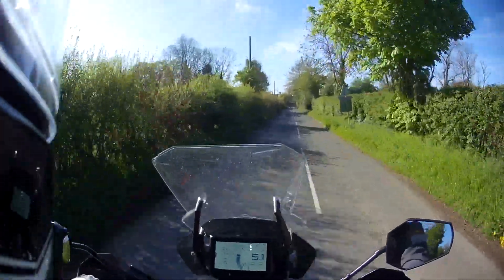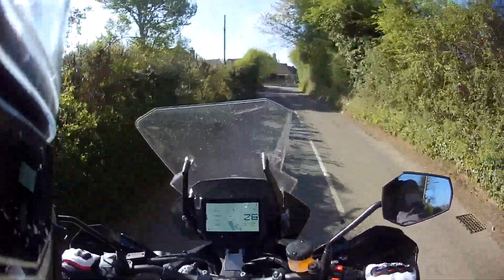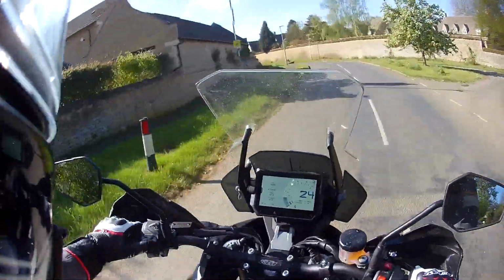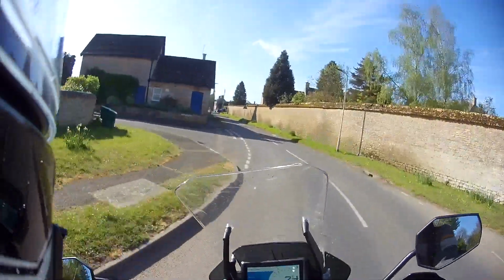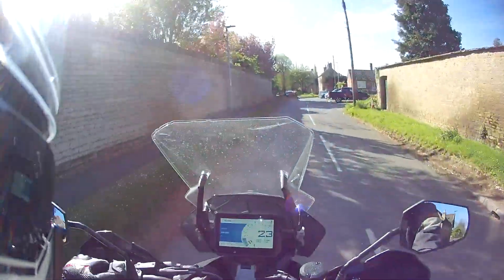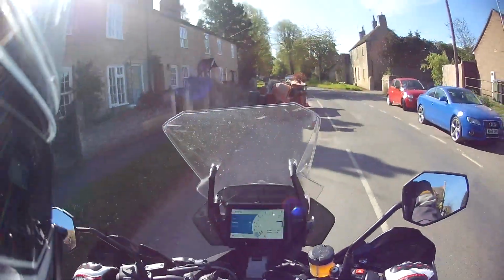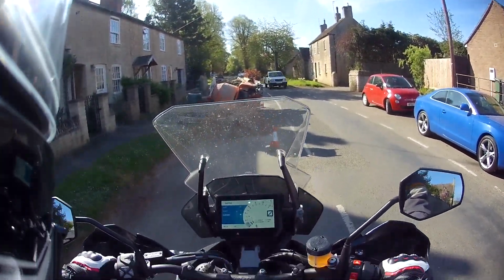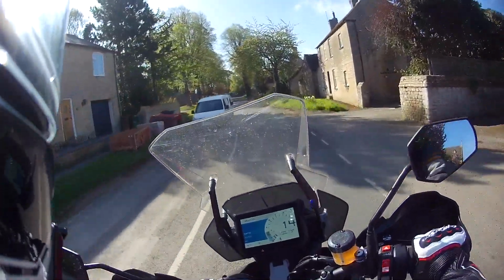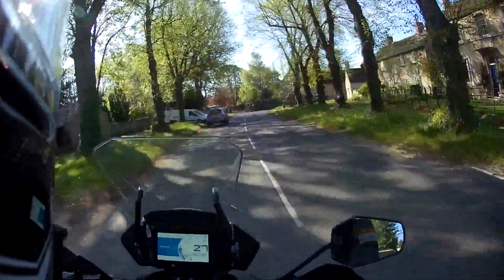So that's on the standard street mode. Wrong menu. Let's put the damping in comfort, and as I say, that tends to be a bit too bouncy on the GT, but we'll see the suspension here, what the difference is.